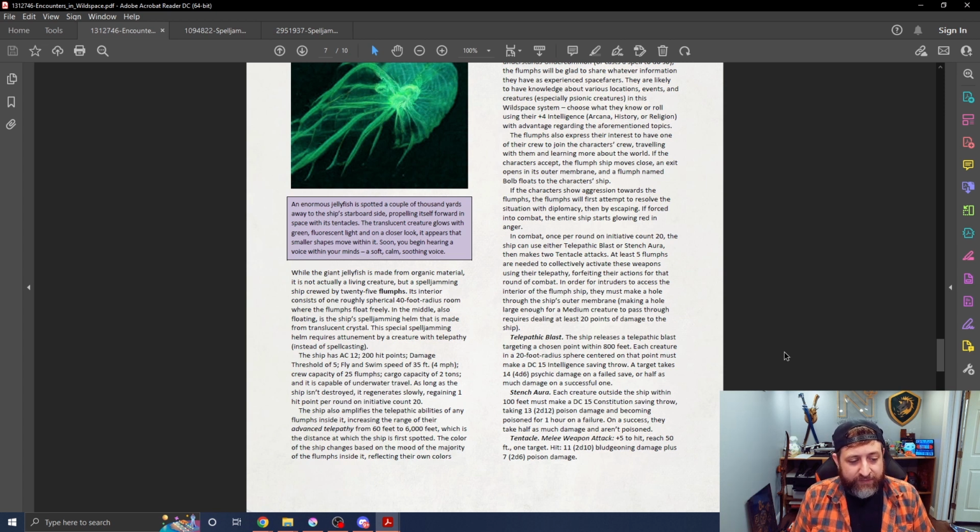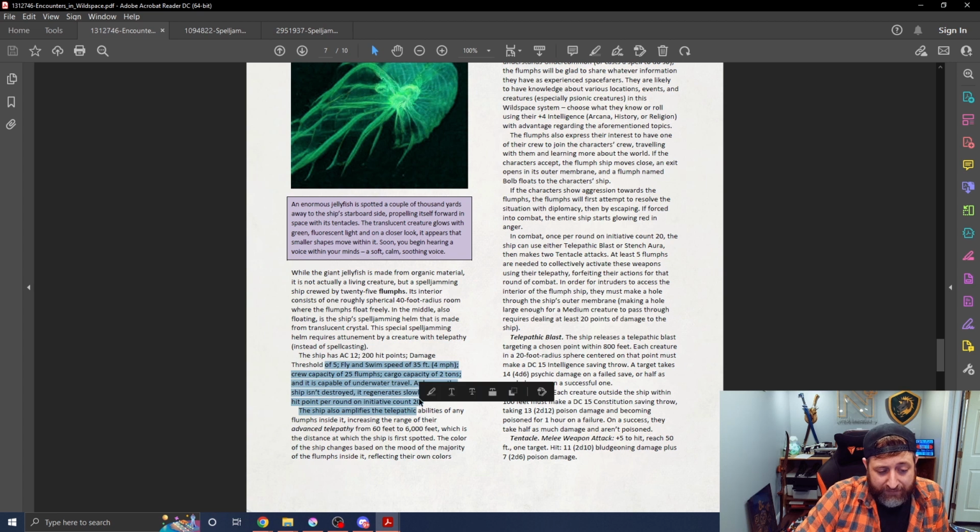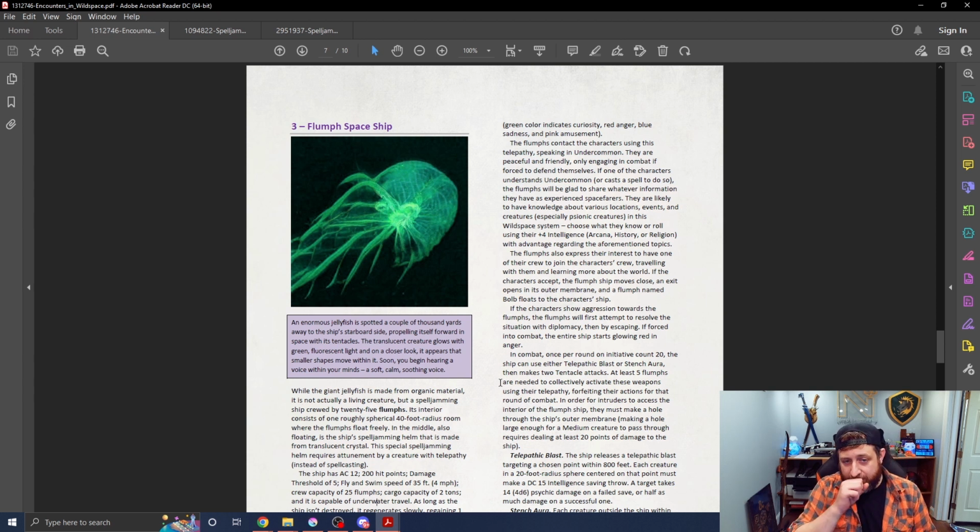In the middle, also floating, is the Spelljamming Helm, which is a translucent crystal. And then you can see it again has stats for the ship itself. It amplifies the telepathic abilities of the Flumps inside, extending their telepathy. They contact the characters using telepathy.